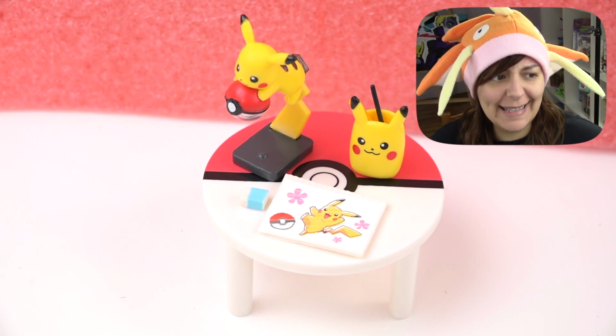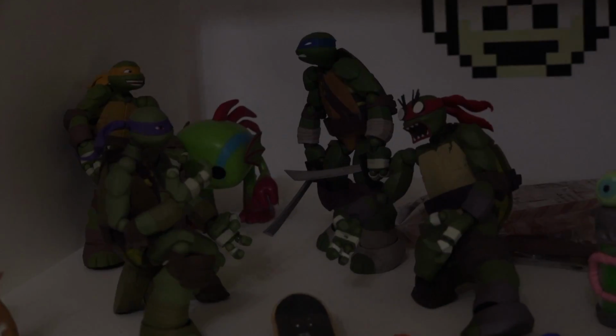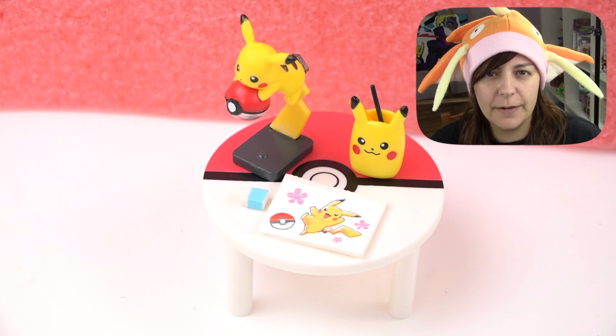When I was a kid, anything Ninja Turtles was making me the happiest kid alive. Now look at all the Ninja Turtle stuff I own now. I got it for myself.